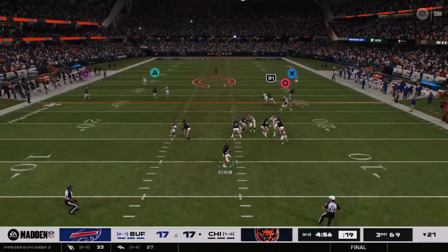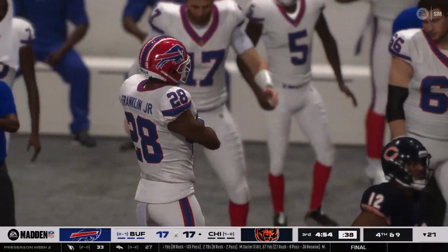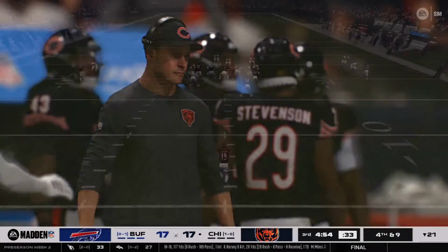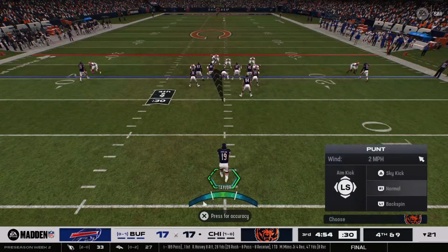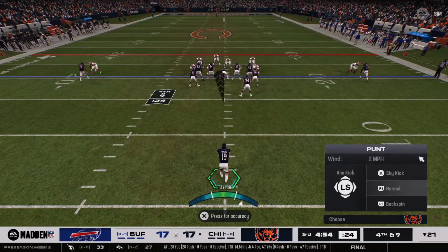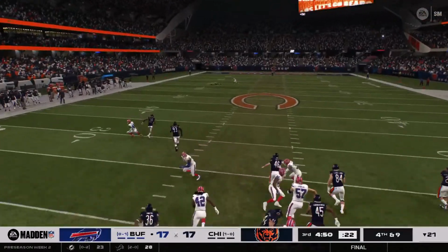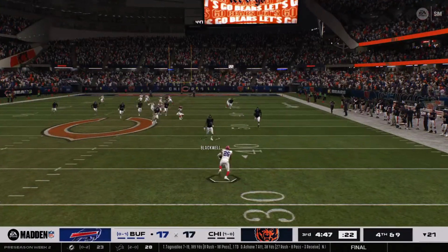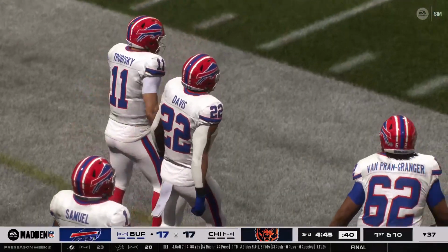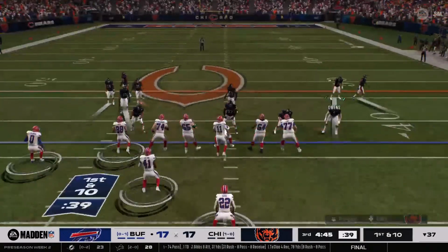The first thrown out for the backup, Keenum. And that's going to wind up incomplete. Nearly their first pick of the game, but it does bring up 4th down. Here comes the Bears punter now, as he's on to punt for the first time tonight. Going to be a 43-yard punt, just a single yard on the return. And the Bills will take over the football with a 1st and 10.